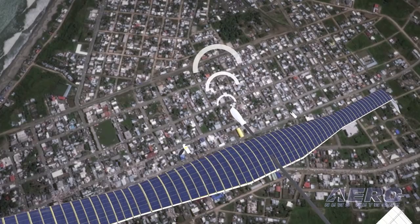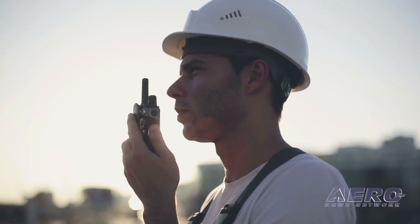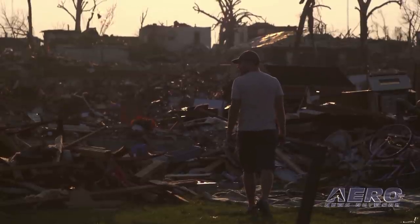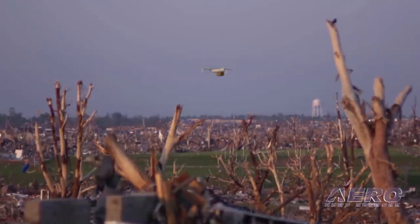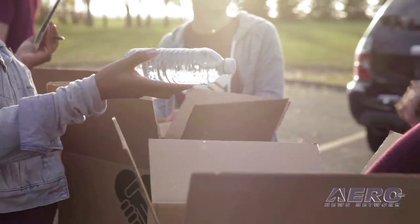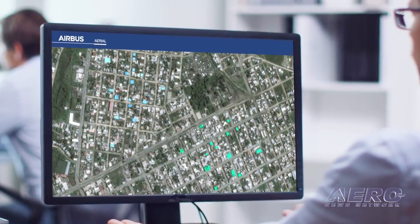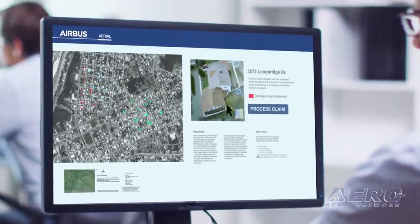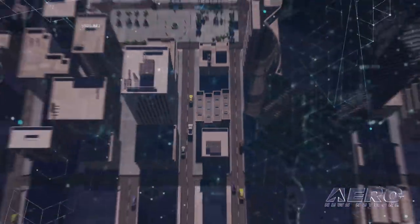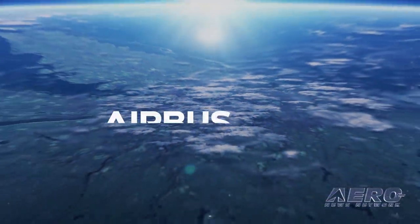Imagine a future where the world is connected in times of need. A future where the next generation of logistics brings us closer together. A future where organizations have the insights they need to make decisions faster, reduce costs, and improve the lives of their customers. This is the future of digital services. This is Airbus Aerial.